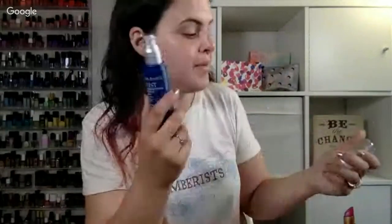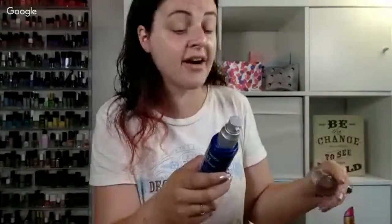If I know I'm going to use a BB cream that day, I don't use any kind of sunscreen because the BB cream has sunscreen in it. But if I know specifically I'm not using anything with sunscreen in it, I'll also throw on a sunscreen. I have one in my drawer. It's just a generic sunscreen, not anything magical that I need to show you.